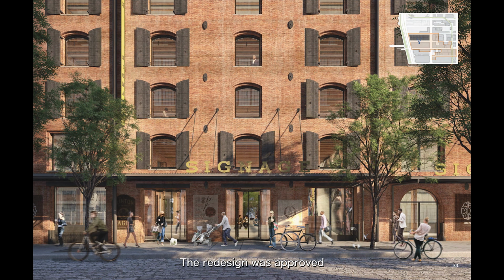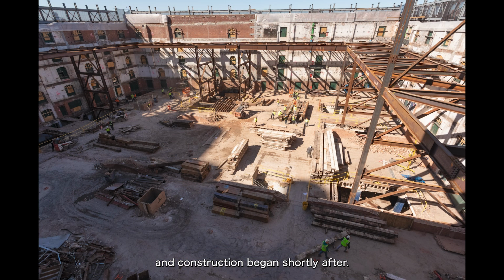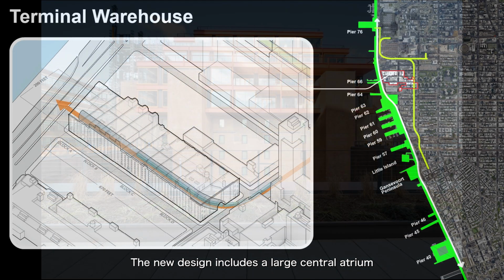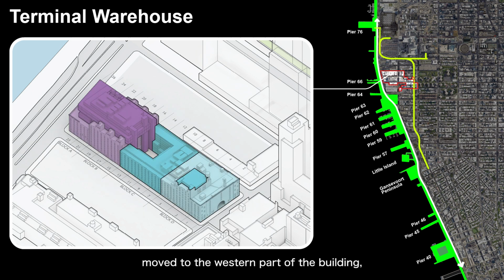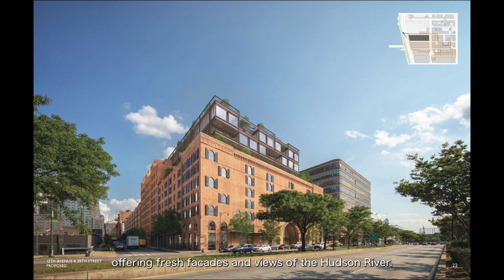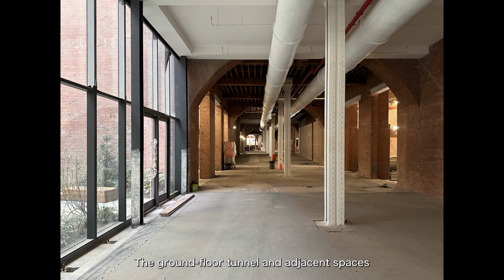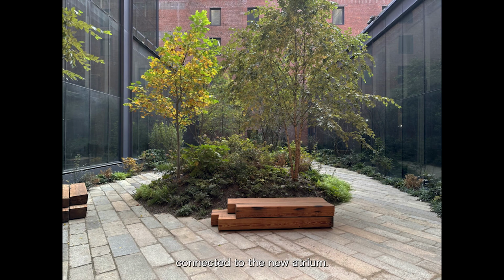The redesign was approved by the Landmarks Preservation Commission, LPC, in 2020, and construction began shortly after. The project is expected to be completed in 2024. The new design includes a large central atrium that will bring in more natural light, with the displaced volume moved to the western part of the building, where 4 new floors will be added, offering fresh facades and views of the Hudson River. The ground floor tunnel and adjacent spaces will be converted into retail and dining areas, connected to the new atrium.